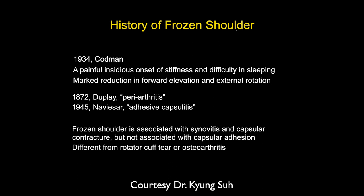So historically, it was first described by Codman back in 1934: the stiffness, difficulty sleeping, which is a problem in almost all shoulder pathology, and then marked reduction in forward elevation and external rotation. Then Neviaser coined the term adhesive capsulitis in 45, and Duplay described periarthritis in, I guess, 1872. But Codman was the first real description of this particular syndrome. Periarthritis was very nonspecific.